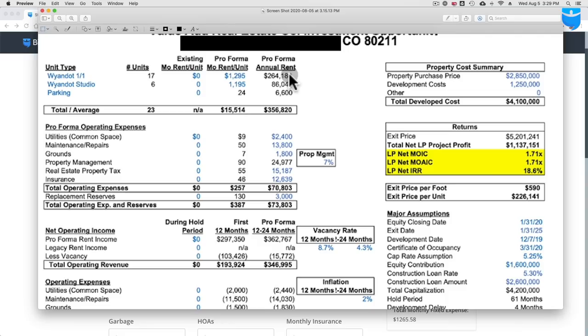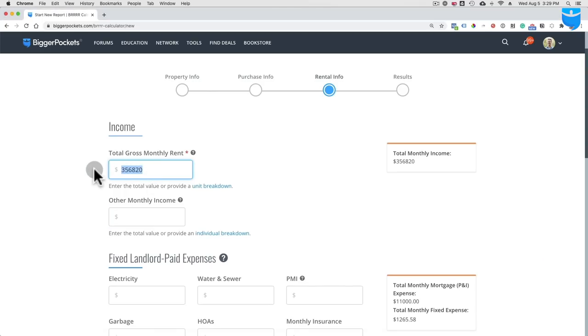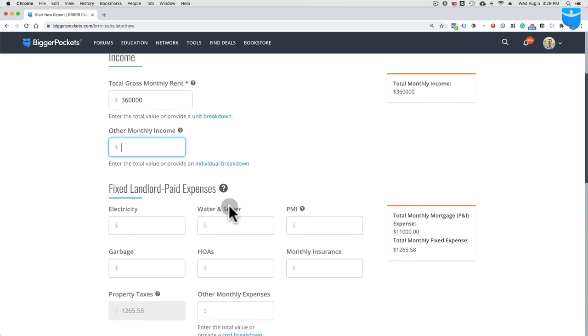Wow. On that size unit, ten units, normally you're getting $200 to $250. Well, let's bump up to $360 then. Let's bump it up. I'm in a good mood today. Let's do it. All right, so other monthly income, leave at zero.